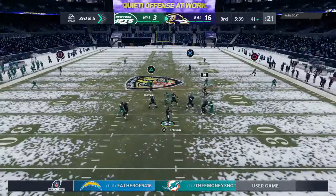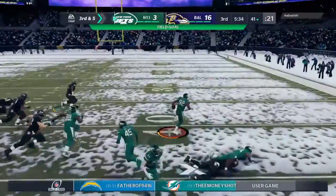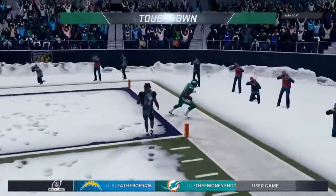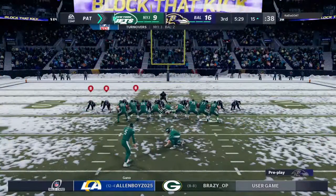From the gun on 3rd down, Jackson steps away to his left. Jackson hit, and he lost the football. And it's scooped up by the Jets. Past the 20, 10, and he takes it to the house. It's a fumble recovery for a Jet touchdown. On for the extra point.